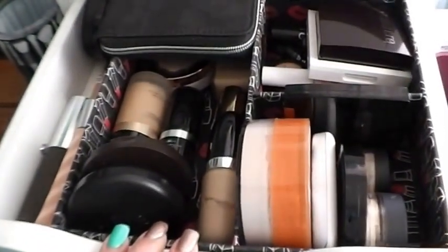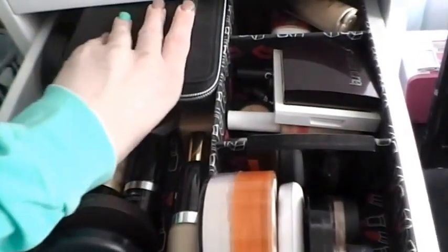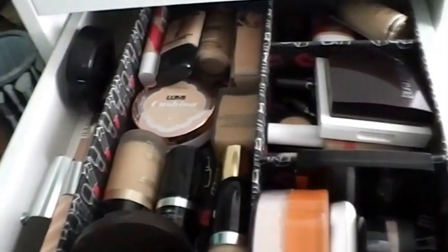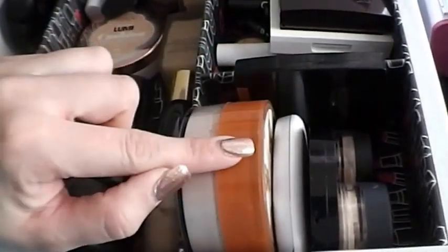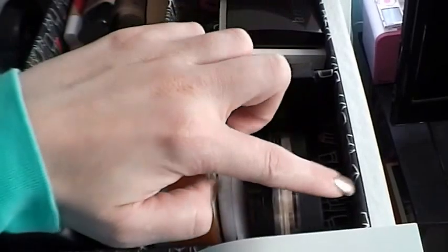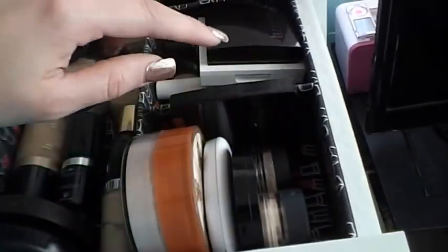The next drawer is foundations, concealers, and powders. So this one here is a Bare Minerals one, which I regret buying because I never use it. And then I have face powders here. So I have Airspun, CoverGirl. I have some loose setting powders, Bare Minerals Well Rested, a mini of the Mineral Veil.